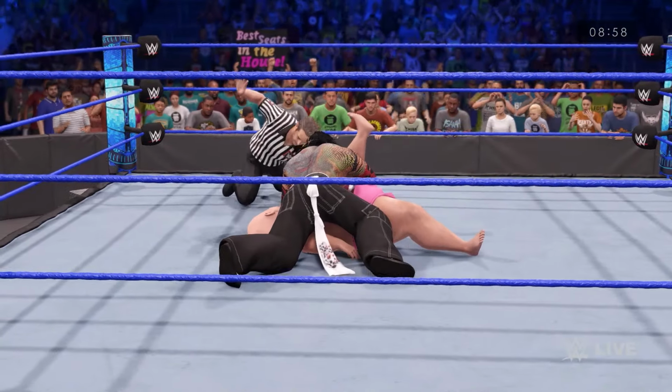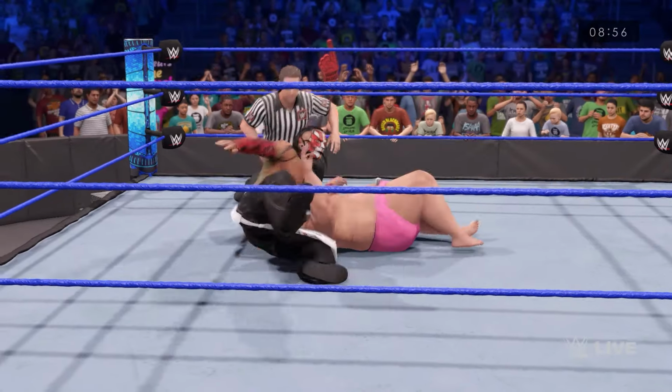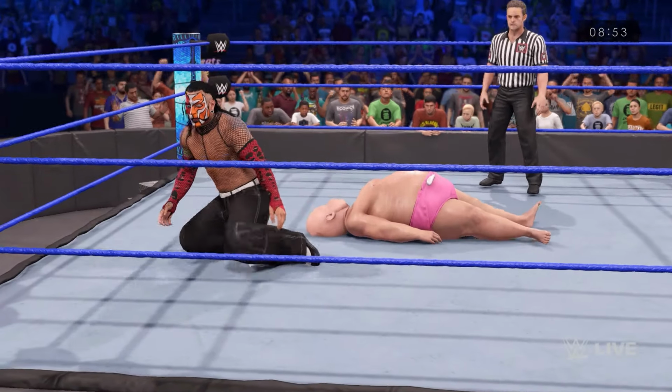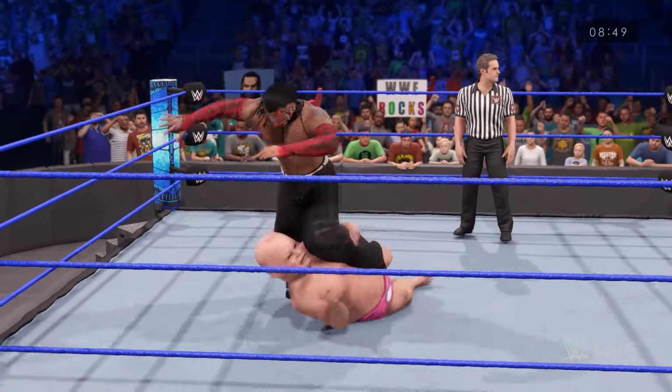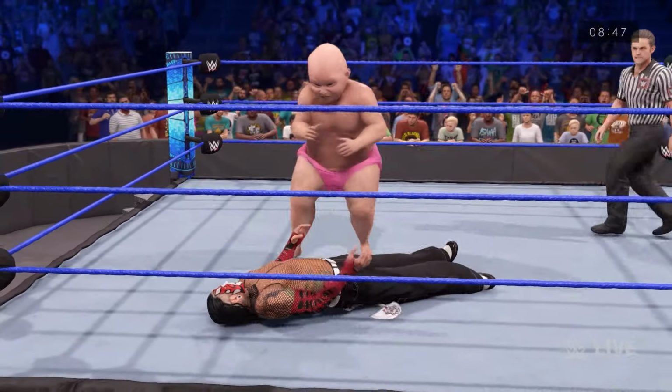Oh, what a maneuver. That's got to be it. Shoulder shoots up before two. I don't know what more this superstar can do to put him away. Yeah. That didn't go as Hardy pictured.